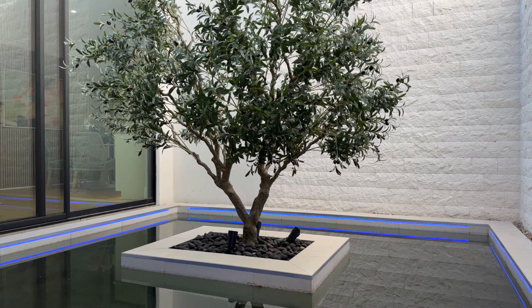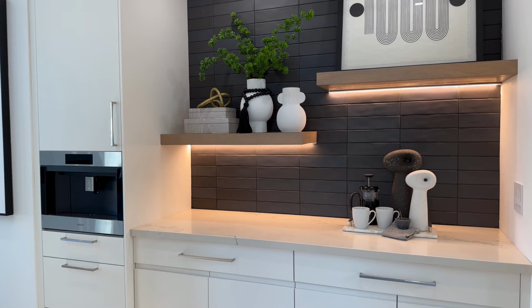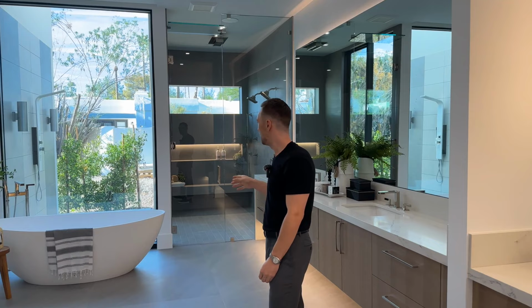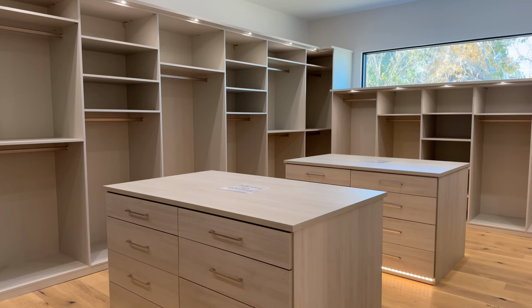If we come on into the primary suite itself, you're met on the right with a coffee bar for those early morning coffees. This bathroom is probably the biggest bathroom we've ever shown on the channel. Not only do you have a double head indoor shower, but you have an outdoor shower, floating tub. Of course, the closet has 2 islands and you each have your own toilet.